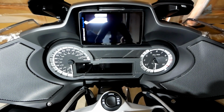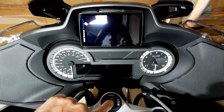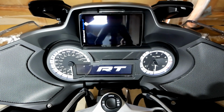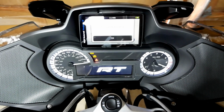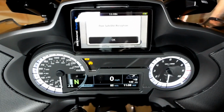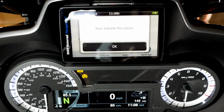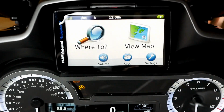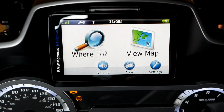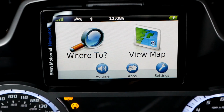So let's take a look at what's available. First, we need power on the bike. So I'll turn on the keyless ignition switch. This powers up the Navigator and you'll see the homepage screen displayed. Most of the additional features and functions are located in the apps. So I'll tap the apps icon on the screen.